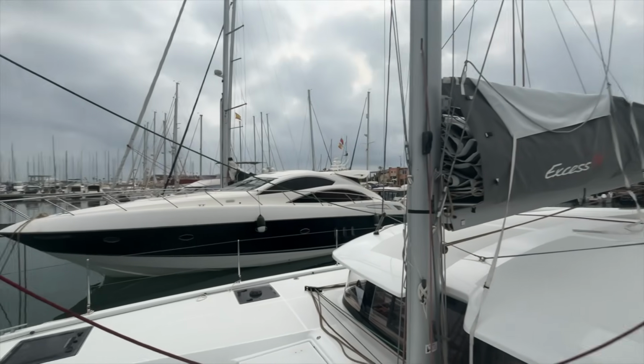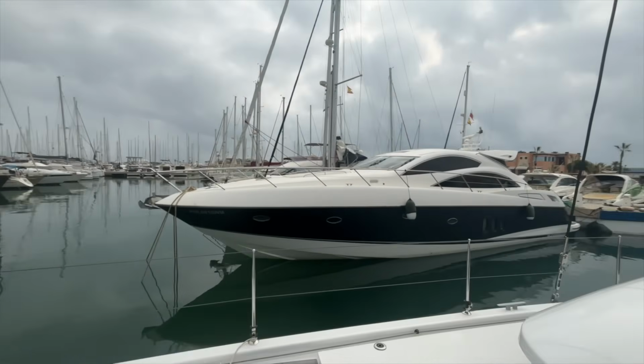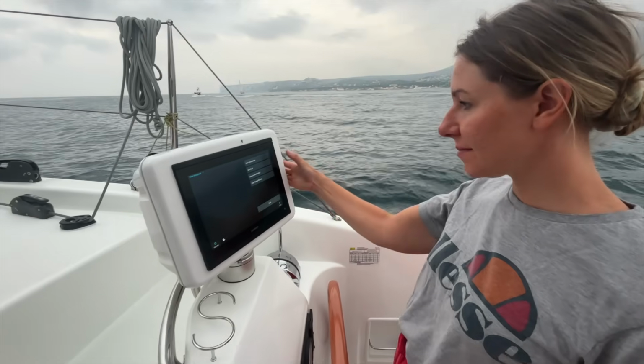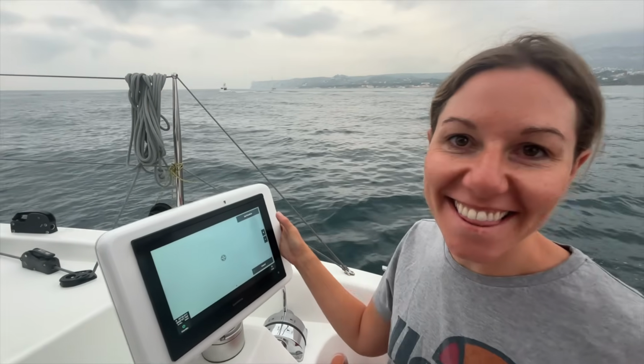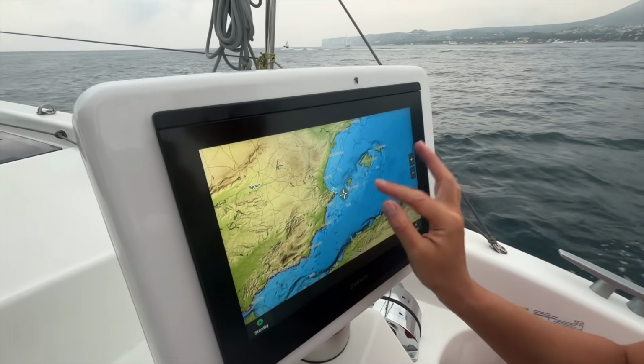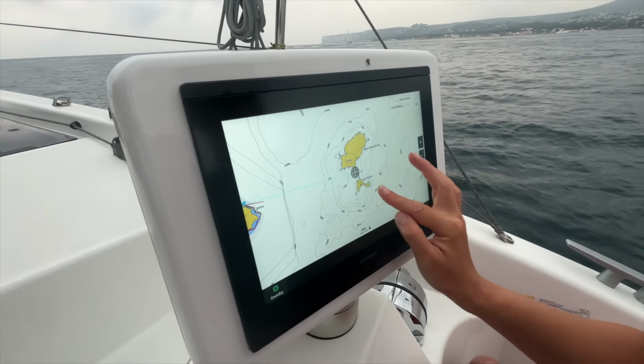The next morning, we got up early and left Denia Marina, ready to set course to a place we're both very excited to visit. Where are we going, Ruth? We're going to Ibiza! Let's get the waypoint in. Woo-hoo! This is my first visit to Ibiza. Ruth's been a couple times before. This is my first time and I'm excited.